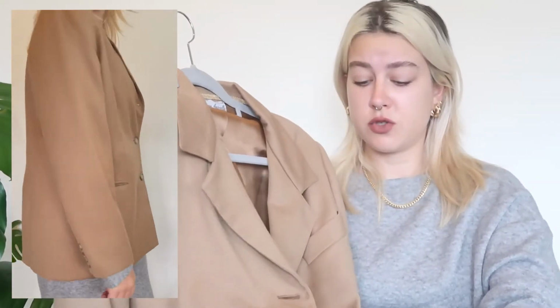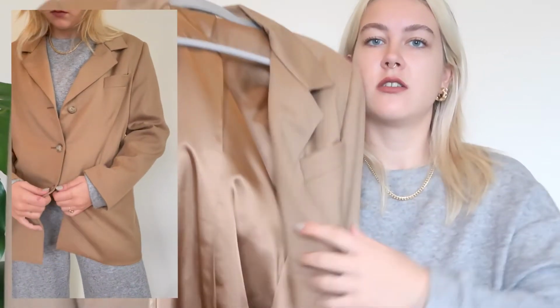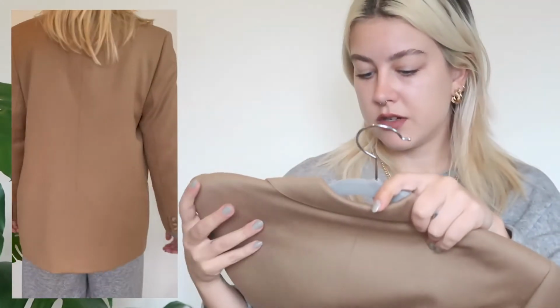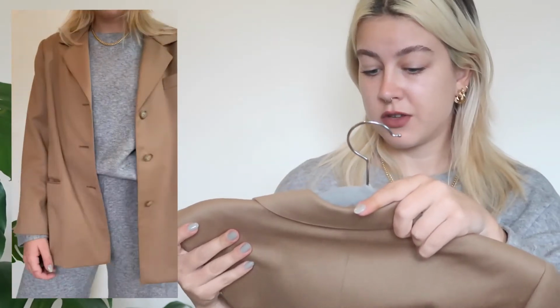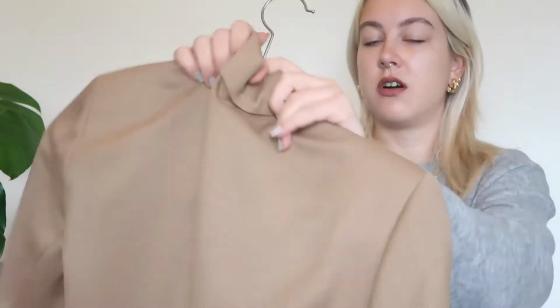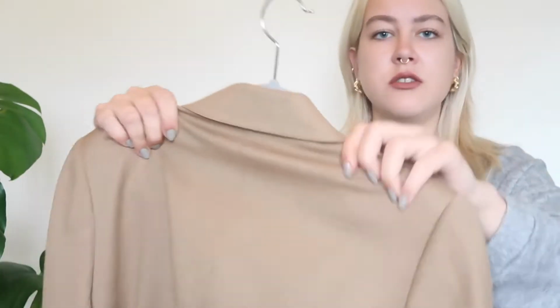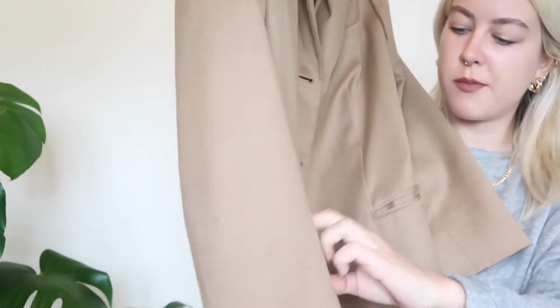One second, I'm trying to undo this. Oh, there it is. So it's completely made out of silk inside, and it just says Baron Antonella. It's from a seamstress, and it was just sitting there in the vintage shops, and it looks really nice, and I'm glad my mum picked it up because it's in perfect condition, and I love this.